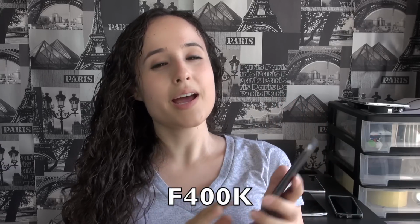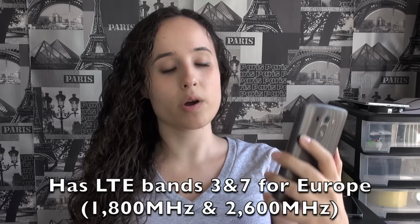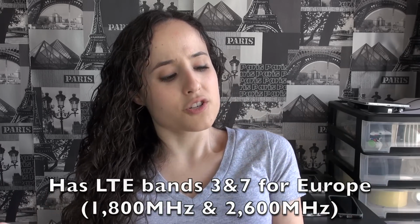This is the Korean model, keep that in mind. But what's nice about the Korean model, at least this one here, the F400K, is that it has band 17, so you can use it on AT&T LTE. Also, I'm in France right now, and I've been able to use it on LTE on Bouygues Telecom as well. So it has more LTE bands than they let on, and it is a functional device that you can use in other countries.